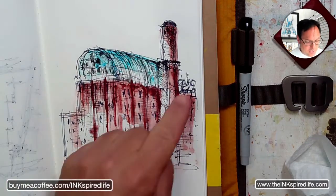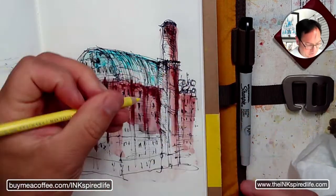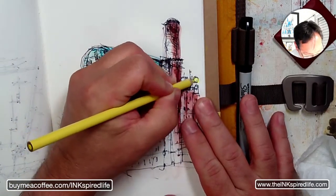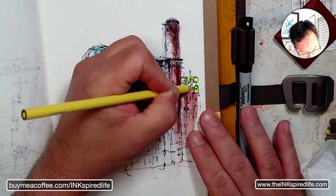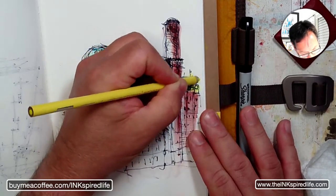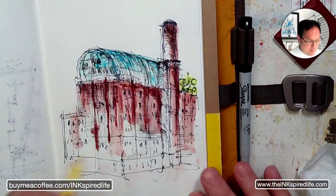I don't think I'm going to use yellow ink, just Domino Sugar Signs yellow. I think I'm actually just going to use a neon yellow colored pencil on this. So there you go. Just kind of pop that in there.